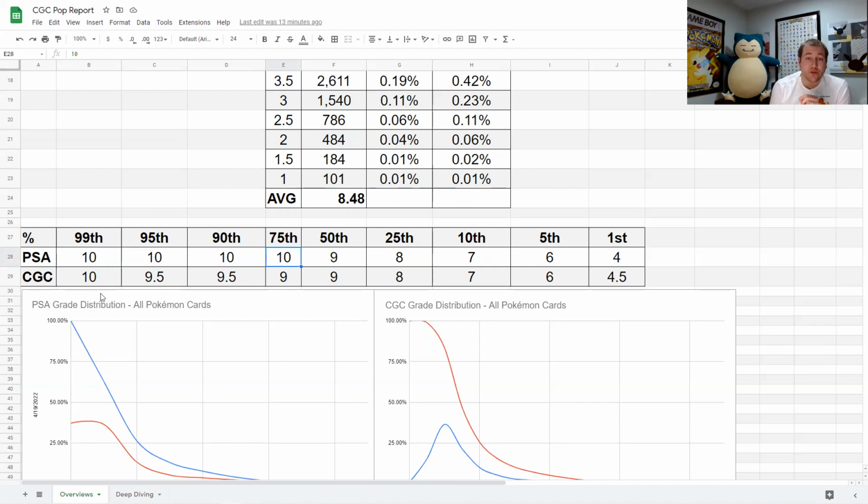Whereas CGC gives you that resolution. Top 99th percentile, top 1% is a CGC 10. 95th percentile is a 9.5. 95th and 90th percentile, there's no way to distinguish between the two. The 9.5 encompasses both of those percentiles. So yeah, you have that there.